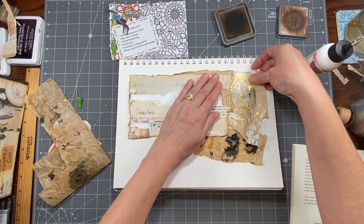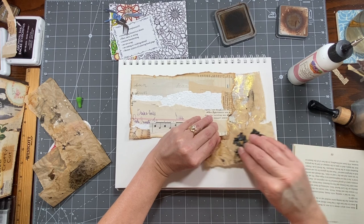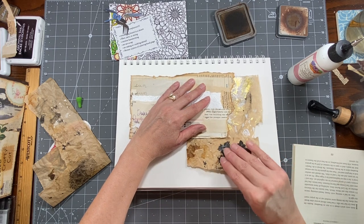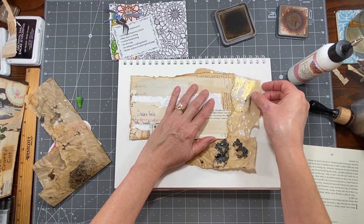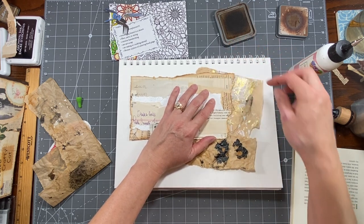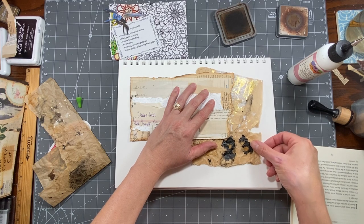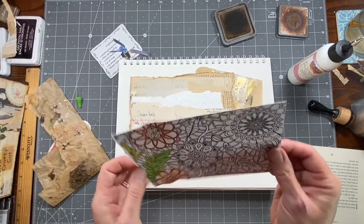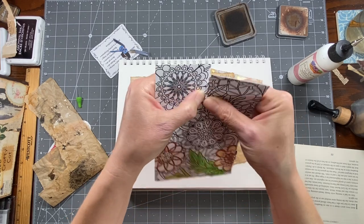I like this one with the gold and all that too. Go like that. That way it'll stick out up there. And then we've got this. I think I'm going to tear this down the center.